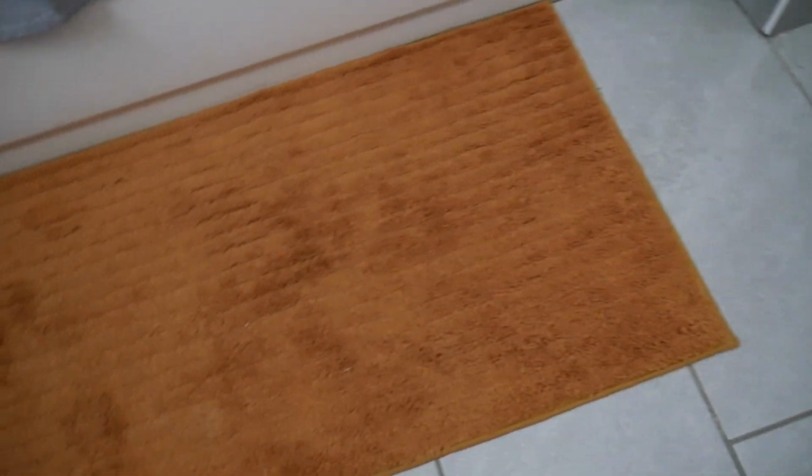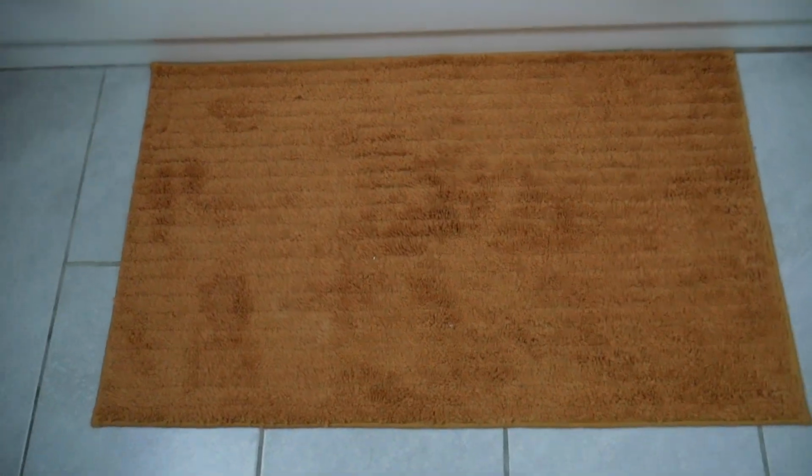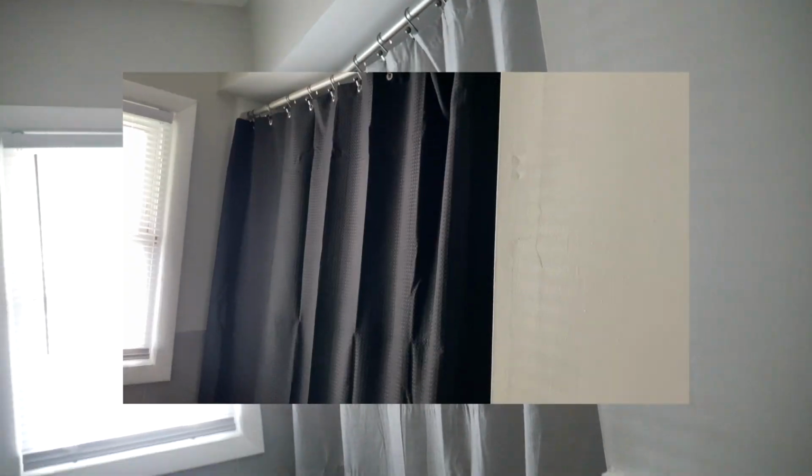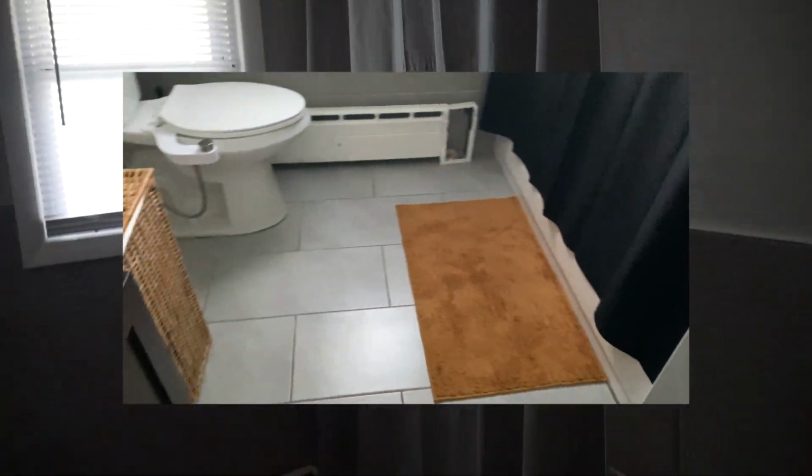And then the last thing are these bath mats. These are a burnt orange kind of bath mat. And yeah, we're going for the orange vibes here. You can also see that I have a really old and dingy gray shower curtain. I'm going to replace that with a black one so that it looks very black and orange in here. And I think it will complete the space, but that's pretty much it.